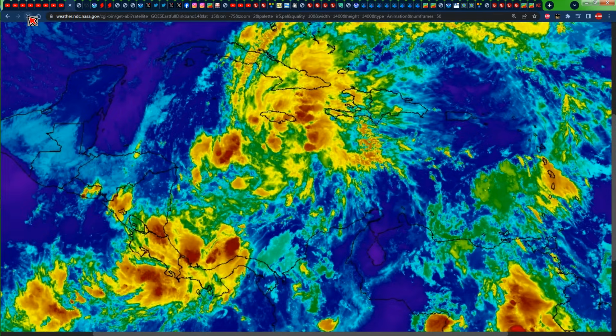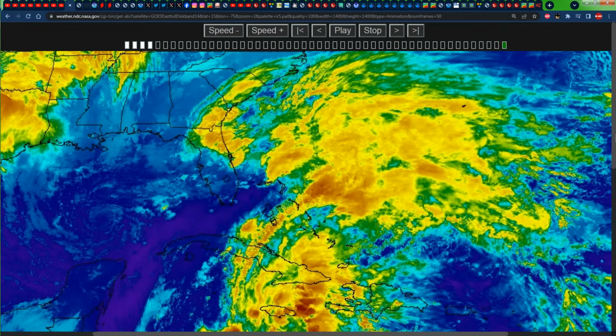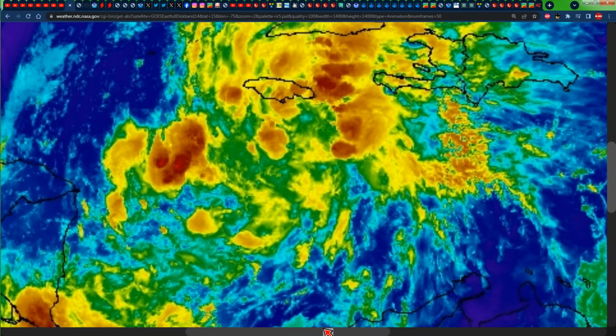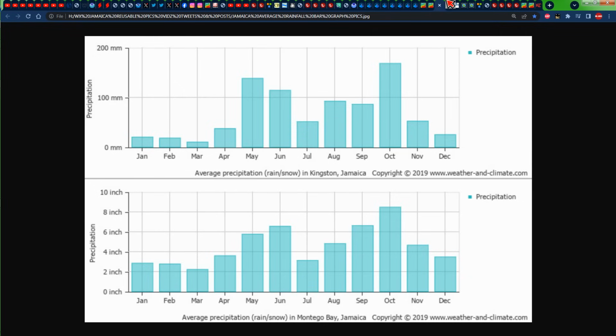We can see that it's trying to get its act together to the south of the island as we speak, with all of that deep convection. This is the latest image, and look at all of this starting to take shape. All of this area is about to be filled with a lot of convection tonight, and then head across Jamaica into tomorrow morning. It's definitely going to be some bad news when we wake up tomorrow. Hopefully it's not as bad as we think.